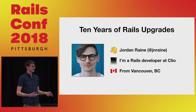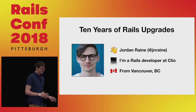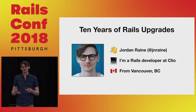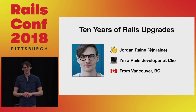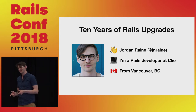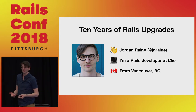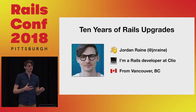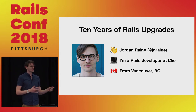Yesterday, when Eileen in her keynote mentioned that Rails isn't dying, it's maturing, looking at the upgrade path, this sure seems to be the case, at least on paper. In practice, though, it still can be really, really hard. It's hard for us at Clio, and when I got a chance to talk with some other companies about this, it's been hard for them as well.